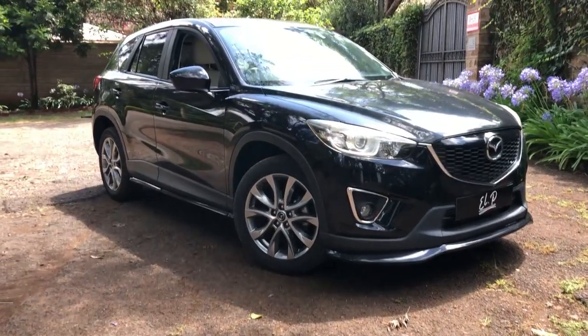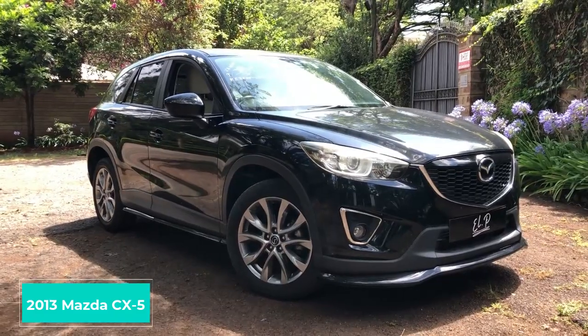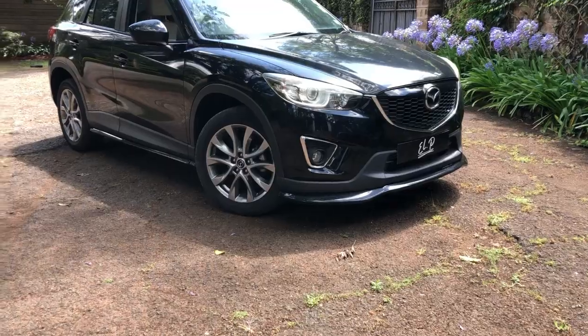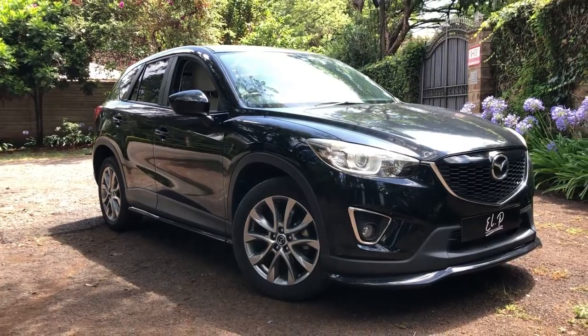Today, we look at the quite stunning CX-5, which is Mazda's take on a compact SUV. And before you click out of this video, because of the bad rep it has gotten as a used car, listen to my take and let me shed some new light on this machine.